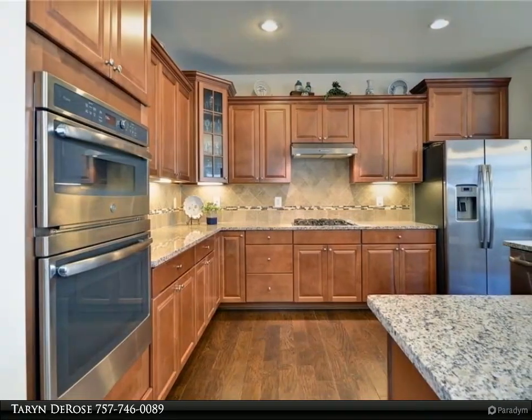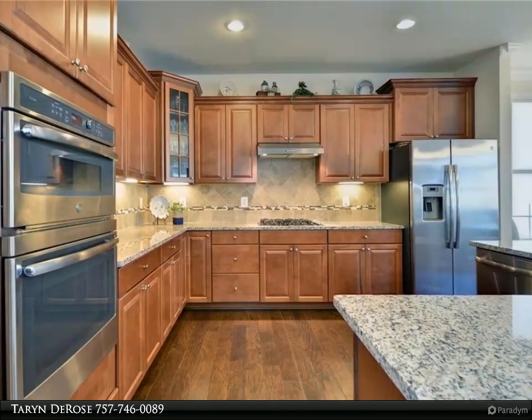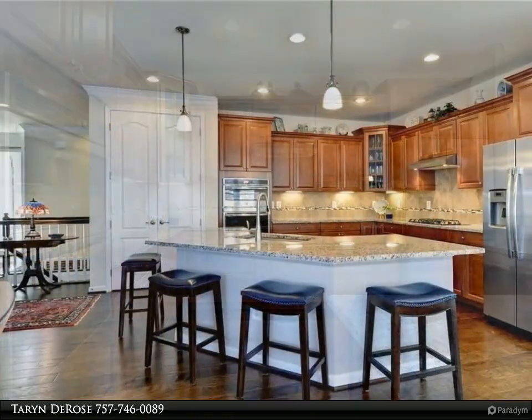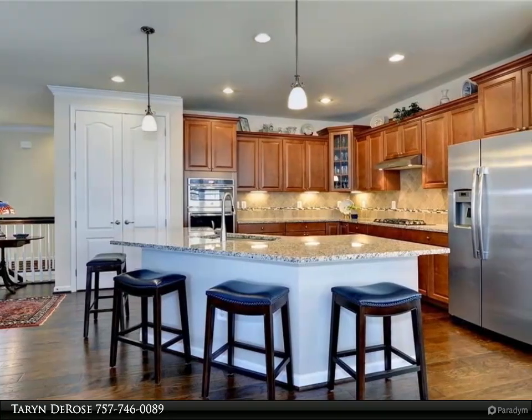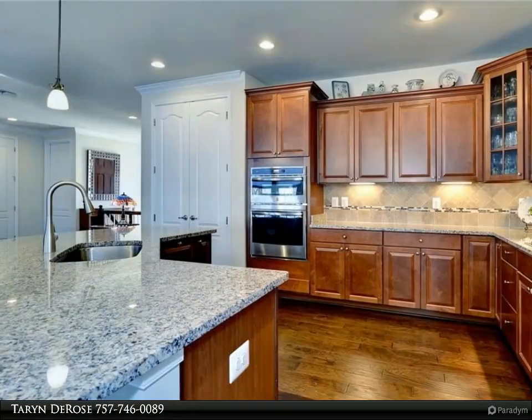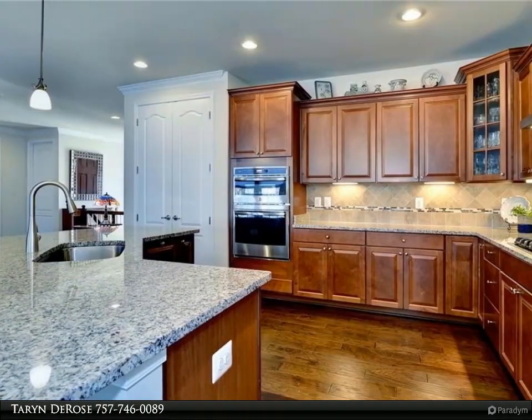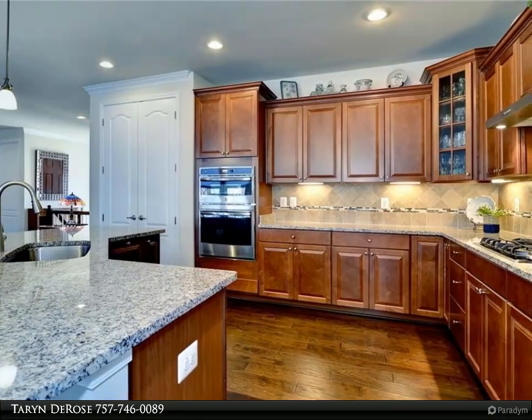Gorgeous Abington model situated on a private cul-de-sac in the desirable Colonial Heritage 55+ active adult community. Welcoming entryway, open floor plan with a spacious family room featuring gas fireplace, gourmet kitchen complete with granite countertops, stainless steel appliances, and hardwood floors, and lovely dining area to enjoy all your family meals.